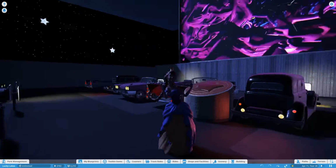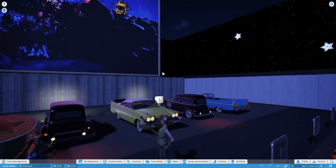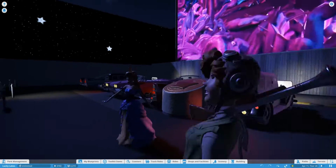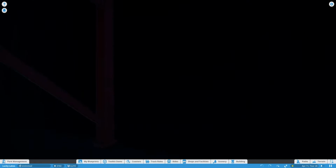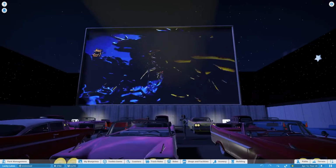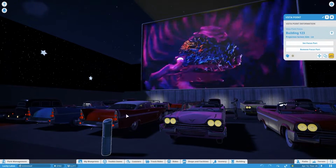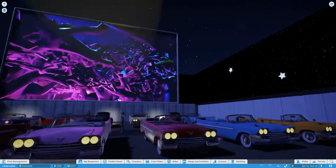Over here, we have two little things. We have an entertainment point, so guests can see the characters in action from the film. And then over here, we do have an entertainment point, so guests will actually come down here and take a look at this thing. I just want to make sure that this is installed correctly. It is, so if guests do come down here, they will look at the projector screen.